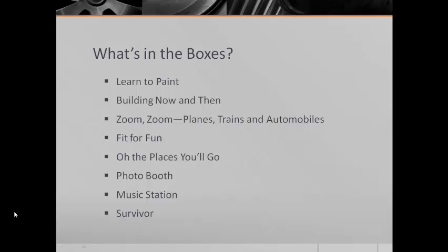Go the Places You'll Go is a map where you can post where you've been, where you've traveled, or where you'd like to go. The photo booth is designed so people can take pictures of themselves. There'll be props and backgrounds they can use so they can take pictures of themselves in various situations, various environments.